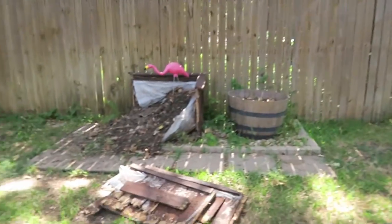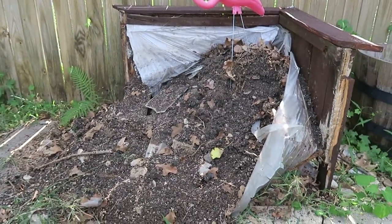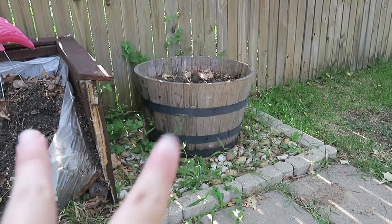Okay, so the plan for today is to collect as many leaves as possible, get rid of all the sticks and knick-knacky things that are making it look like trash. The ultimate goal today is to get rid of this, move that. I kind of want to keep it and just put something else in it. I already took both of the plants out that were in there, and remove all of these stones.